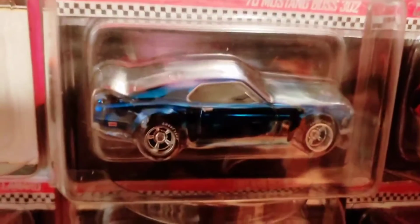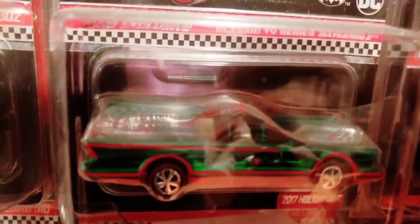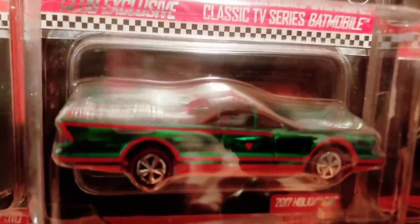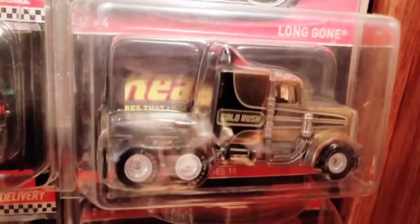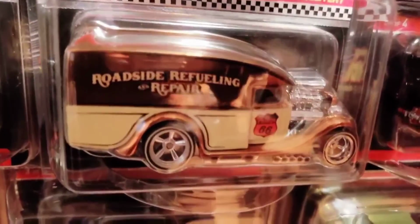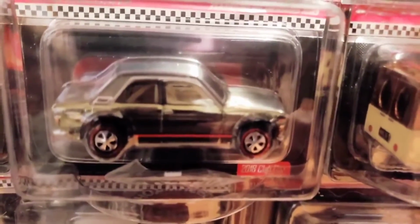Back to Redline Club cars, here's a 70 Mustang Boss 302. This was the 2017 holiday car. It's the classic TV series Batmobile in green chrome. There's a Long Gone with the Real Rider tires. A Drag Dairy. Blown Delivery in a root beer chrome finish. Datsun Bluebird 510, which was the 2018 membership car.